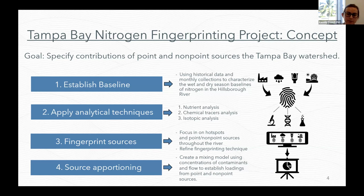And we also chose to do some isotopic analysis where we use the N15, N14 ratio to provide another layer of data and further confirm the point and non-point source pollution that we see. So after doing this baseline, which tasks 1 and 2 is what I'm going to share with you today, tasks 3 and 4 fall into phase 2 of the project.